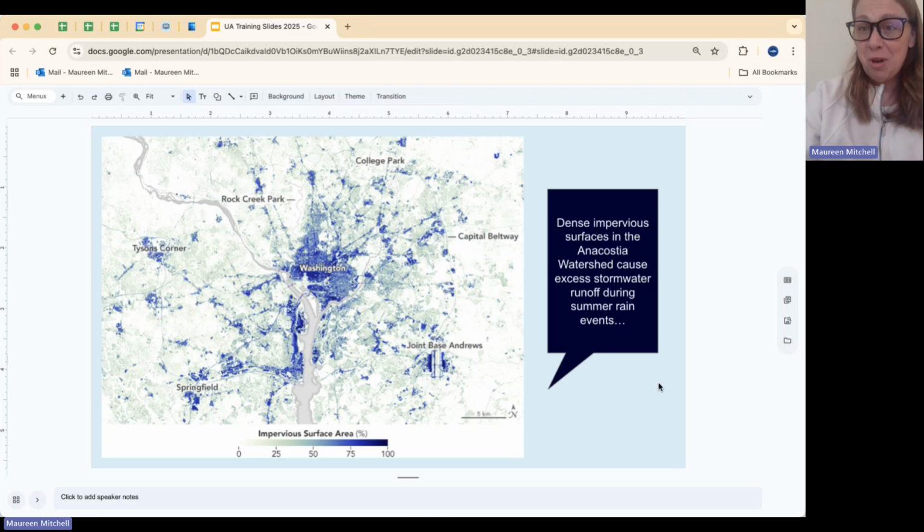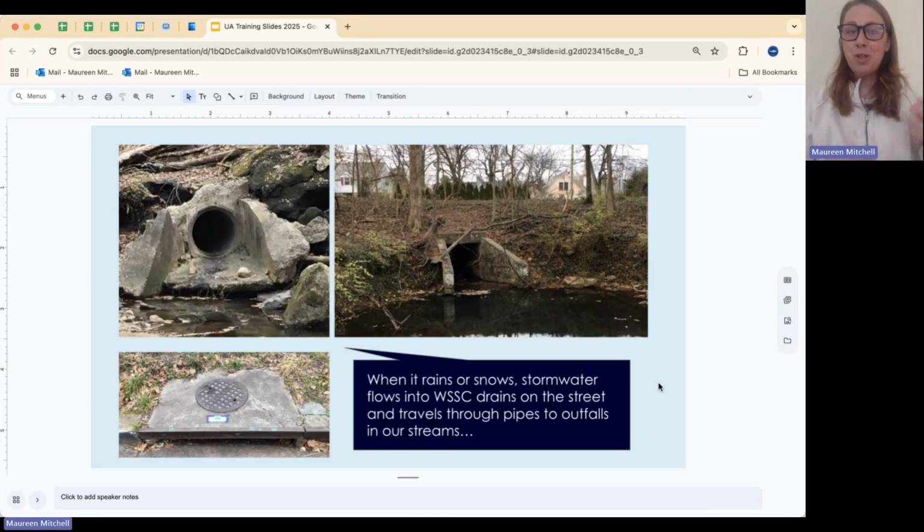A lot of people don't know this, but when you see those storm grates on the side of the road, when you see these little culverts entering your streams, that is just that storm water that was on the street. So those storm grates on the side of the street, please know those do not get filtered. Those get whisked right to your local creek, whether it be Lower Beaver Dam Creek or Quincy Run, whether you're talking about Sligo Creek, Long Branch, Northwest Branch, Northeast Branch, Paint Branch.